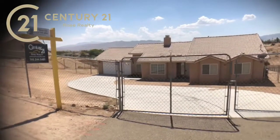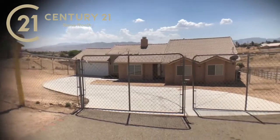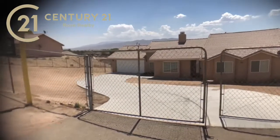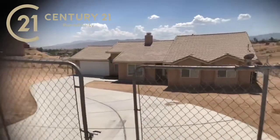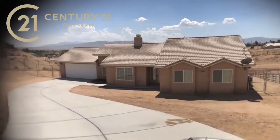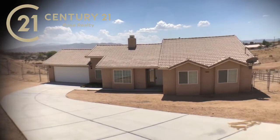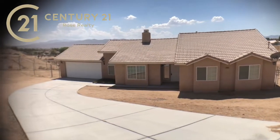I've got another property here I want to show you. We're going to walk through this thing. In this home, the price just got modified to below market value, $269.9 on this property, which is just unreal. It's a huge lot, over an acre. I'm going to walk you through it. Let's go ahead and do it here.